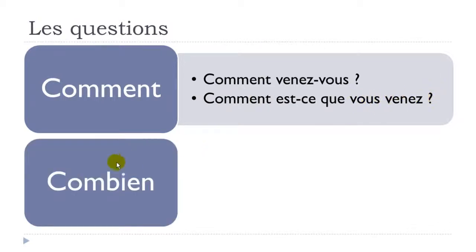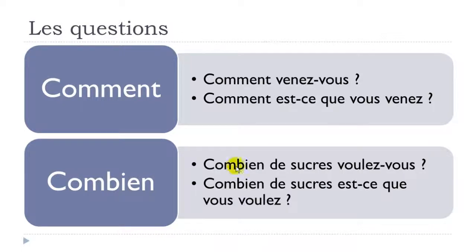And then the last one. Combien? How much, how many? So in French we use this combien, how much or how many. Combien de sucre? Sucre means sugar. And then voulez-vous? Vouloir, to want. So how much sugar do you want? Combien de sucre voulez-vous?